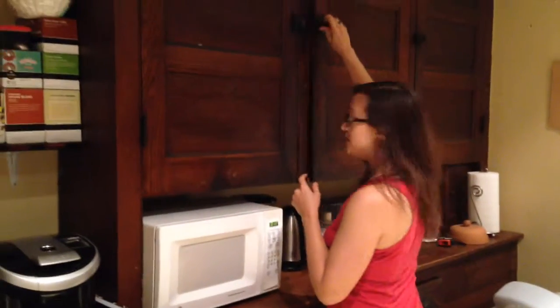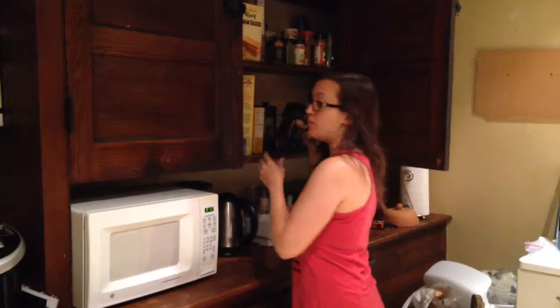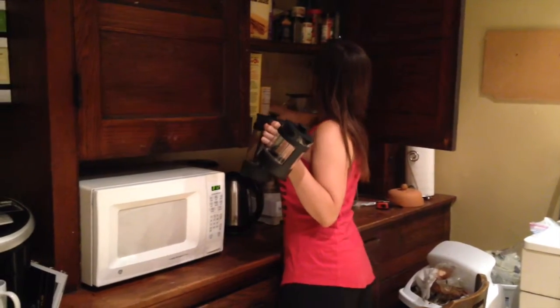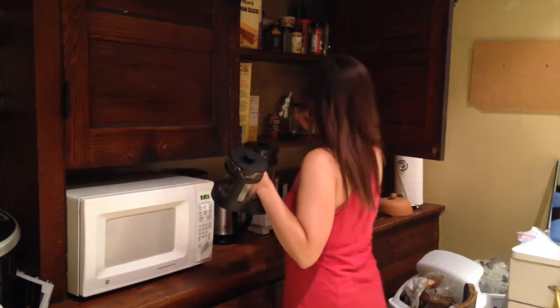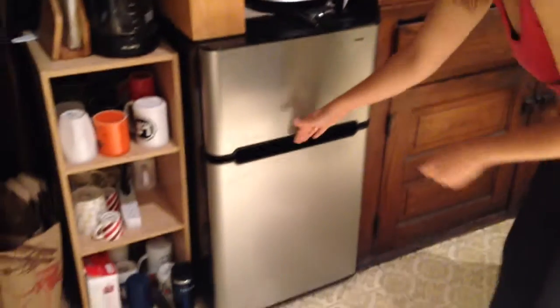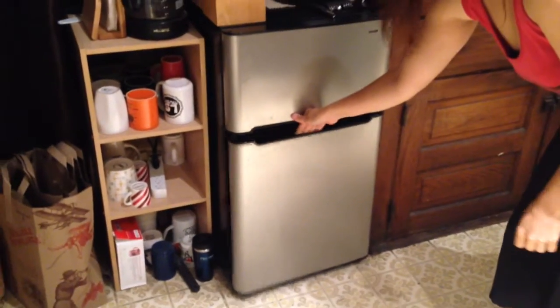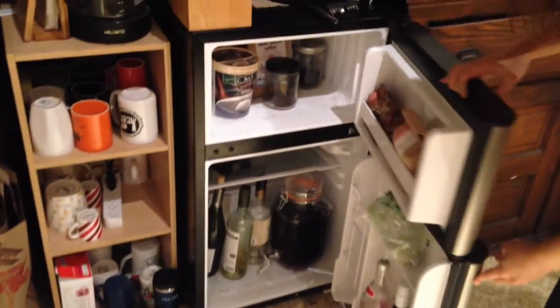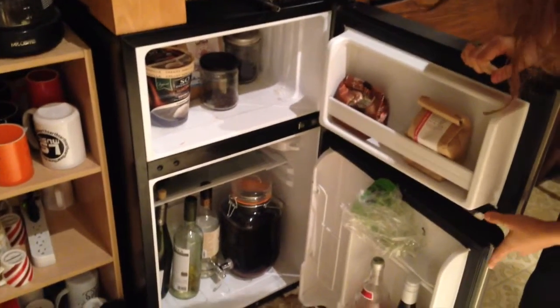The most important thing about the kitchen is that it has 5 coffee makers in it, which is more than we have people. Also, one of the people doesn't drink coffee. And this is the wine refrigerator and coffee and ice cream freezer. And that's all it has in it.